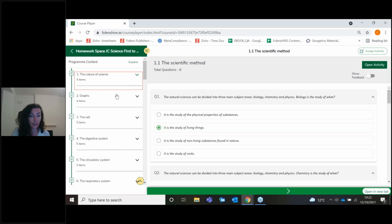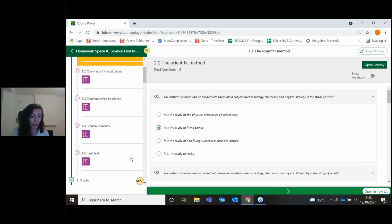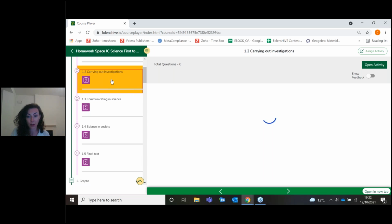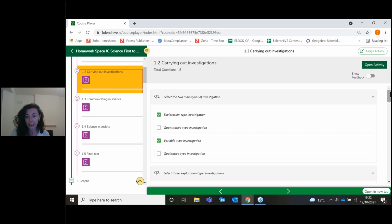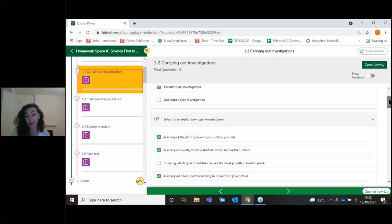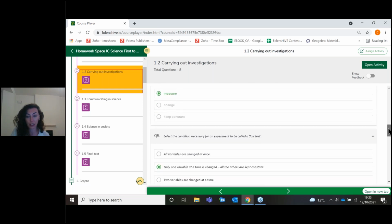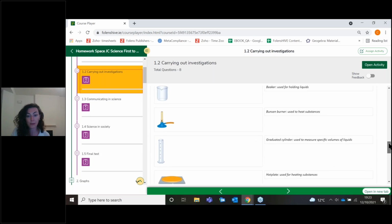And if you then click into any of these units, you will see that each of the homework activities will exist within here. And the last homework activity in each unit is actually a test that you can assign to the students. Then here on the right-hand side, if I click on one of the homework activities, it will bring up a preview of all of the questions that appear in that homework activity. So you'll be able to look through these and check the content before you assign it to your students.